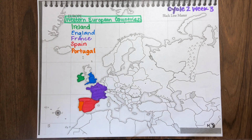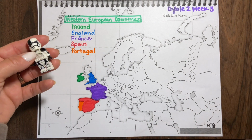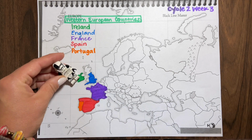Portugal. And I'm going to give them some type of little figurine. I don't have 10 of these that I can pass out to my class, but I have lots of other little finger puppets and things. So we're going to move them around while we sing it again.